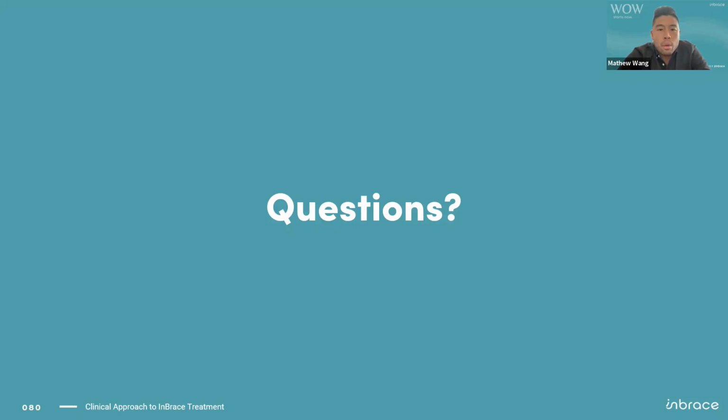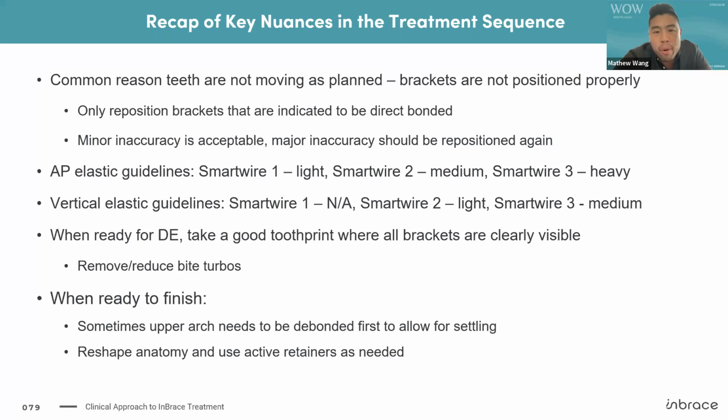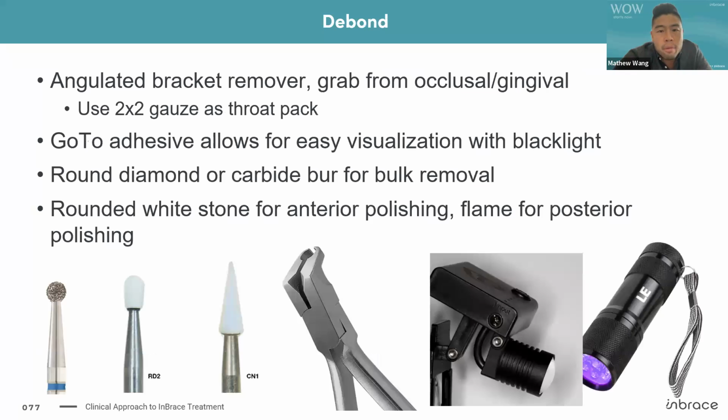Oh, here's another one. What is your debond protocol for InBrace, especially if planning to order S6 retainers? Digitally remove brackets or place fixed retainers? So my retention protocol is this: most of my patients chose InBrace over aligners because they didn't want to have to wear retainers full time. Personally, I like to have something on full time for the first 6 months. And then after 6 months, I tell everyone you can go to nighttime wear.